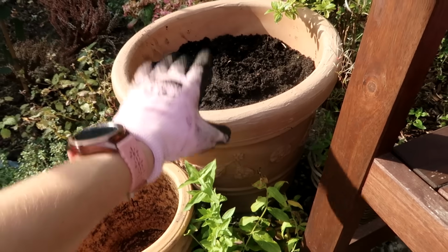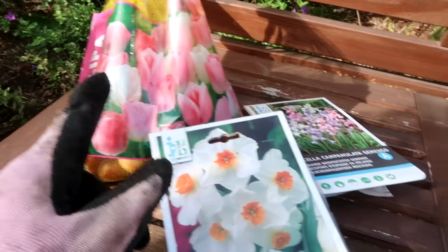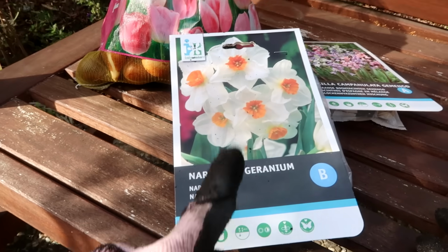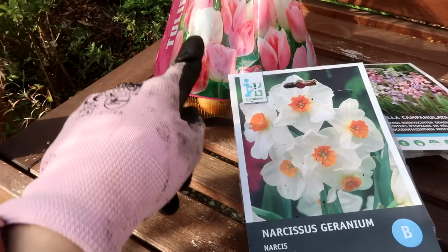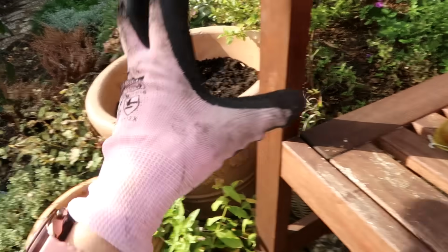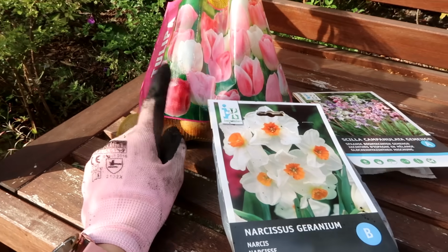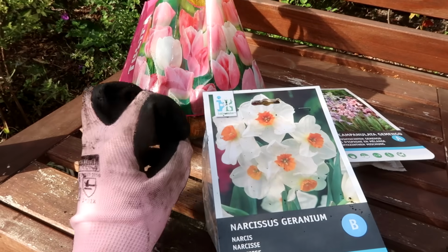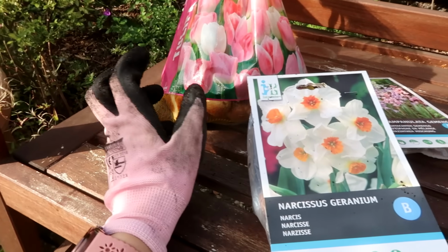I think the alliums will be too big for this, so I'm just gonna do a mixture of all 3 of these, and these should actually bloom in succession. So this one should pop up first, then the tulips, and then this last, which would give me a couple months of interest in here and something blooming while I let the leaves die down, because with bulbs, you need to let them completely dry down before you remove them so that they come back the next year.